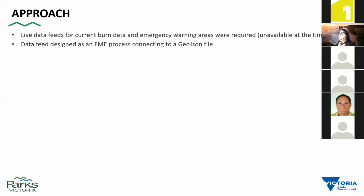So using FME, we connected initially to Emergency Management Victoria, consuming data from a GeoJSON connection file. And that file encapsulated a number of different layers, but critically, the information that we needed was there, which is the current burn, the fire footprint, but also the emergency warning areas, because that was another critical question that was coming. Emergency warnings were being issued across the state for different areas with evacuation orders and things like that. But what parks are under those orders? What parks do we have to close? What parks are affected? So critically, we needed access to that information as well.